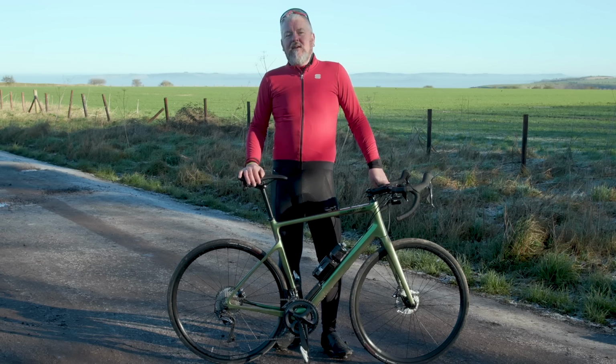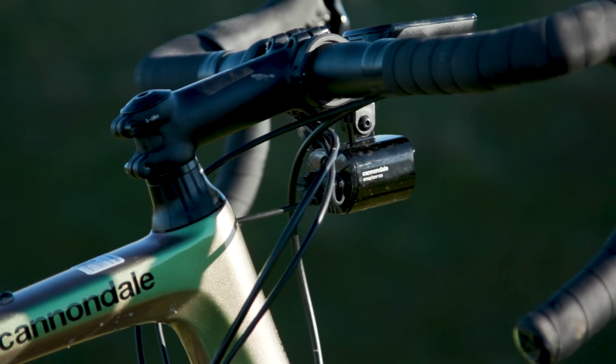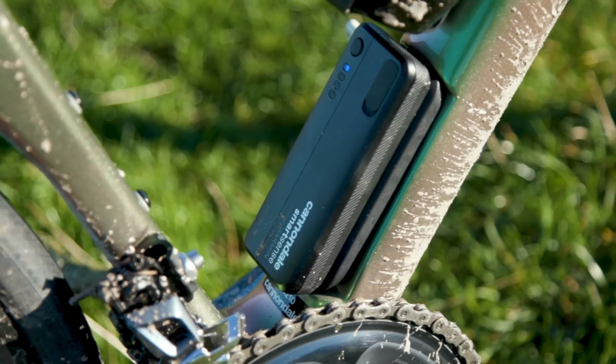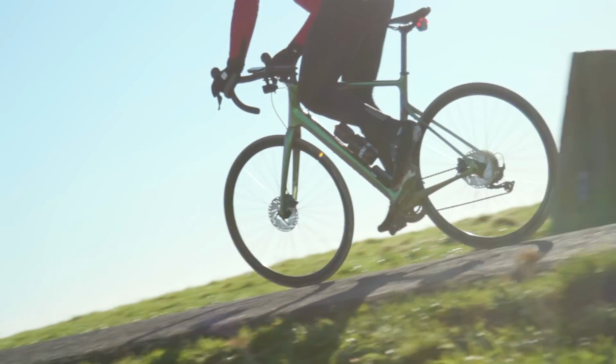Cannondale's award-winning Synapse is the definition of the modern endurance bike, and innovation has always been at the core of the Synapse's design DNA. Does the 2022 model follow on, or could it be an innovation too far?